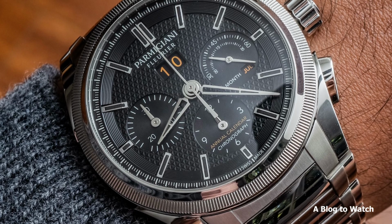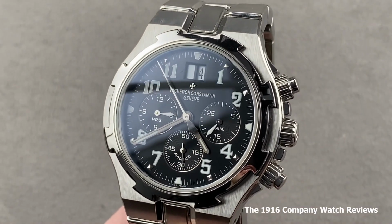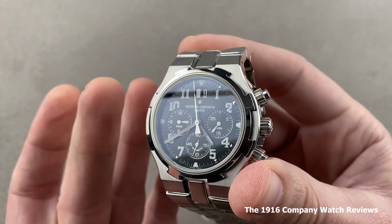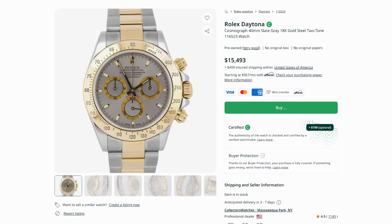Now, from a status standpoint, you have more high horology brands like Vacheron Constantin and Parmigiani Fleurier to consider. The Tondograph from Parmigiani is perhaps too niche to attract a Daytona buyer, but the Overseas Chronograph of Vacheron combines that masculine energy with an integrated bracelet sport watch with solid heritage and at an exclusive price point to match. The 49140 and 49150 are roughly the starting price of a Daytona on Chrono24, and I know what I'd decide if given the choice.